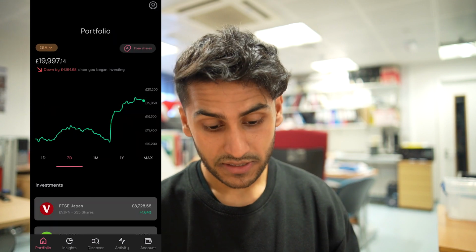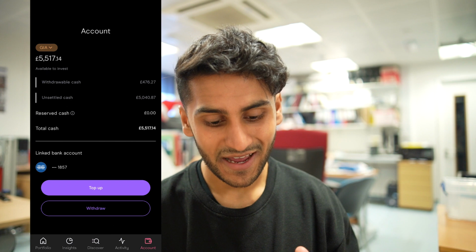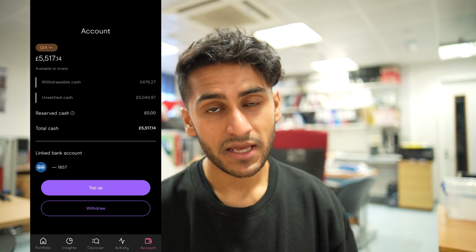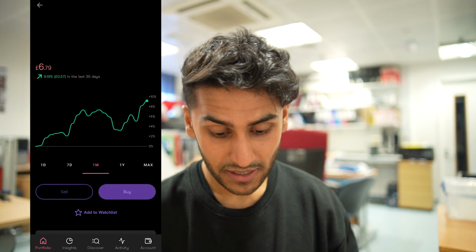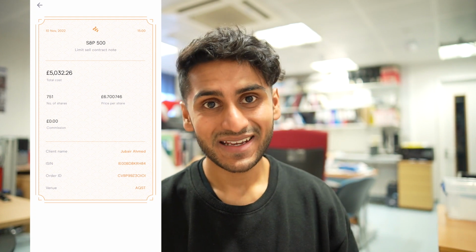So that's my stock holdings in my general investment account, and let's see how much cash I have. Currently I have quite a lot of cash in my general investment account, £5,517, and the only reason why I have this much cash and haven't invested it is because I had a sell limit on GSPX, which is the S&P 500. As you can see, I limit sold these for £6.70, and I didn't anticipate these stocks going that high so soon, so they hit the sell limit, and now it's being converted into cash.